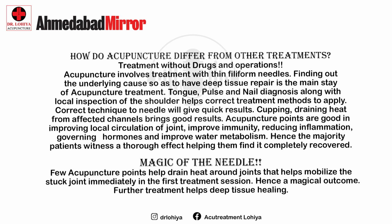Magic of the needle. Few acupuncture points help drain heat around joints that helps mobilize the stuck joint immediately in the first treatment session. Hence, a magical outcome. Further treatment helps deep tissue healing.